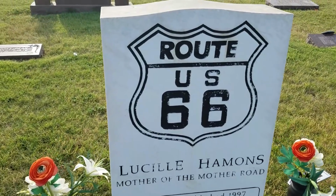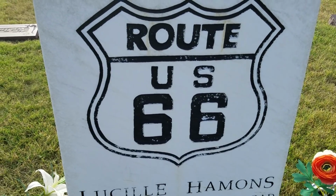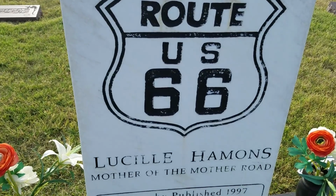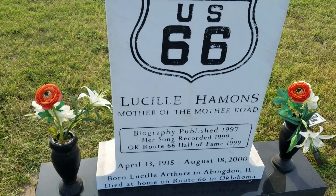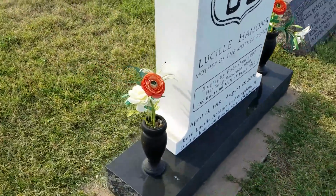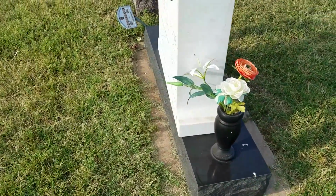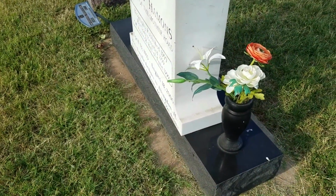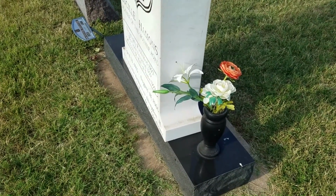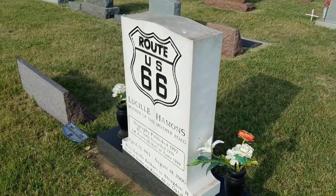You can also see that some of that black writing there is starting to peel, so it does kind of need a little bit of touch-up in there. It might not be so bad right now, but in a few years it might be a little bit worse. One other thing that I noticed was that this is actually a little crooked there, down at the base. I don't know if that's from people leaning on this to take a picture with it or what, but that thing is so heavy, it's not gonna blow over or anything like that.